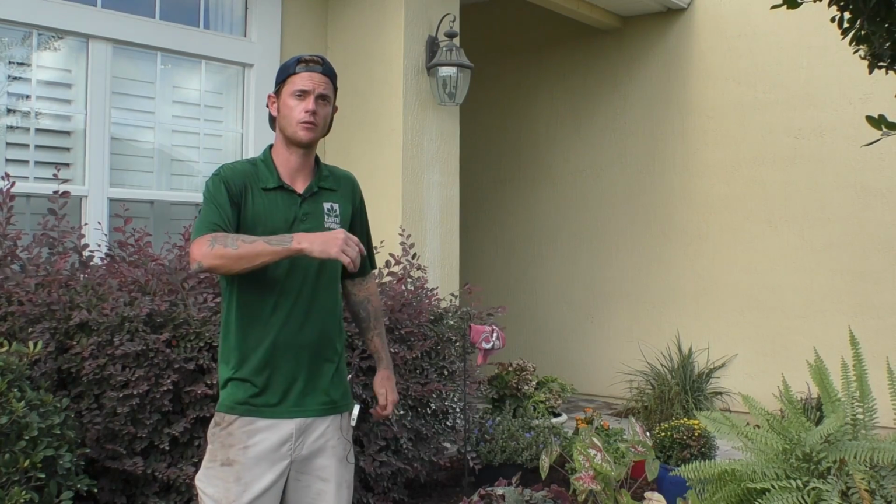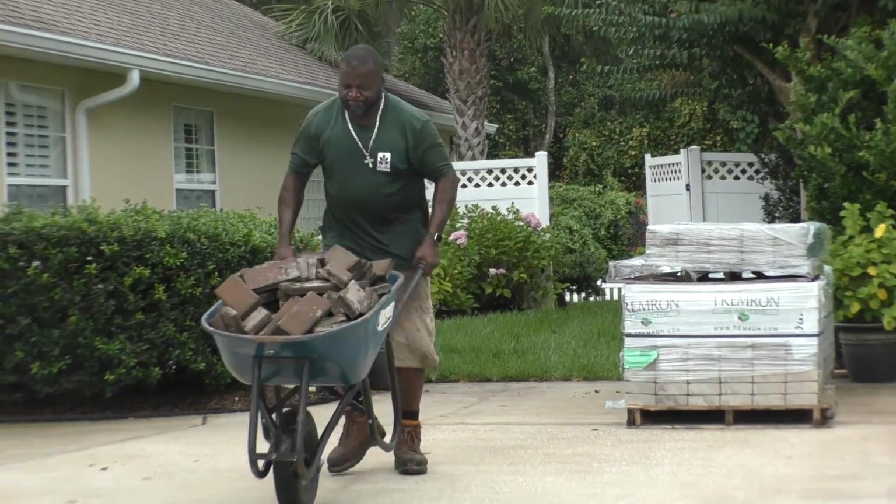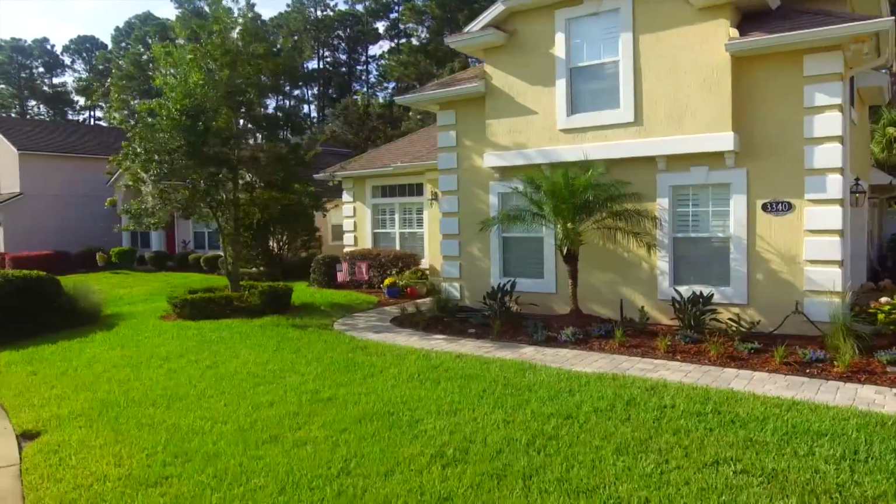So we give you a nice clean driveway from our trucks driving up and down, all the heavy debris, and all of our footprints from it being so muddy and soggy out here. We just try to clean everything up and make it look as if we were never even there.